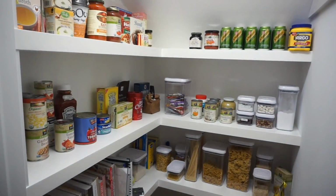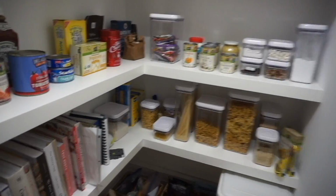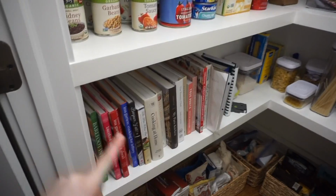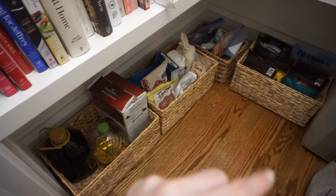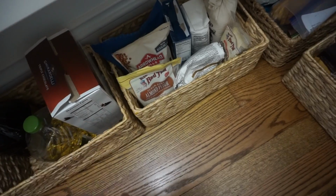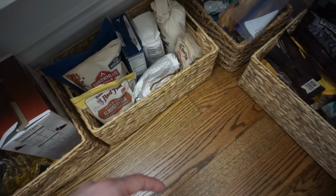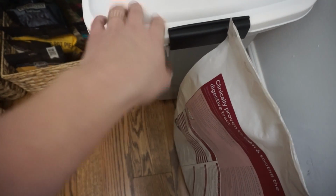Okay, so like I said, this doesn't look like a Khloe Kardashian's pantry, but I have all of my cookbooks lined up. I got all of these baskets sorted. So we have one for oils, and then I have my big box of Ghirardelli brownies. This has all of my flours, like baking flour, gluten-free flour, almond flour, cornbread mixes, Diesel's treats. This food needs to go in here, and then this bag will go away.